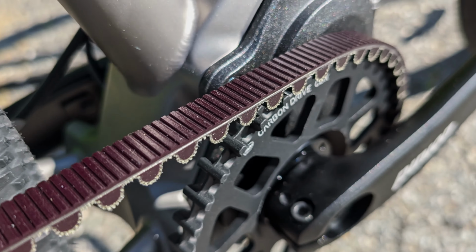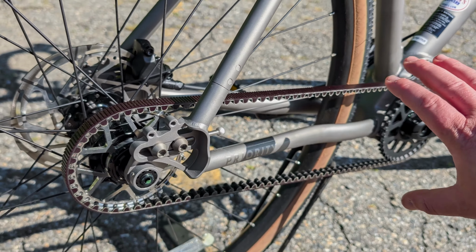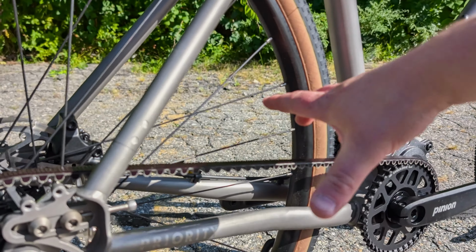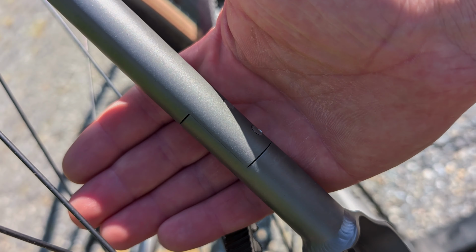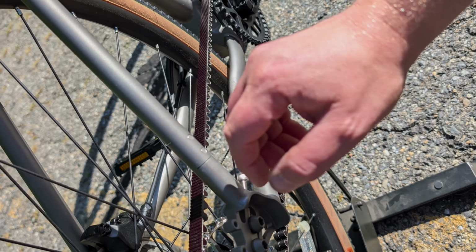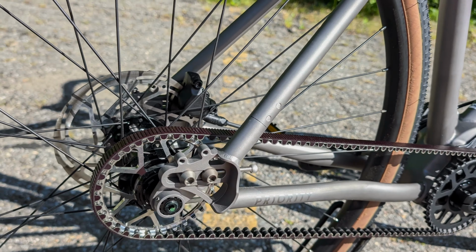Gates is the premier belt manufacturer for bicycles. They also make belts for companies like Harley Davidson and more. But a belt isn't like a chain where you have a pin to open it up and pull it off. Instead, you have to have a split in the seat stay. If we take a look here, you see that seam right there. That allows you to spread the top of the seat stay and the bottom where it connects to the dropout, open it up, and pull the belt off if you want to change the size of the cog out back.